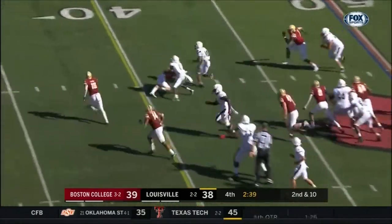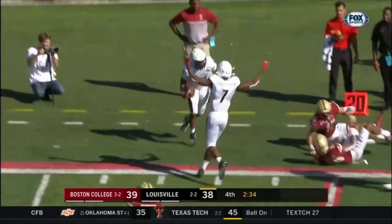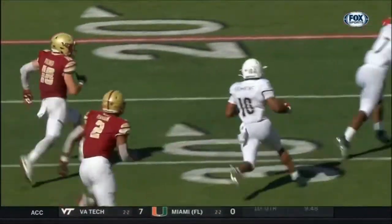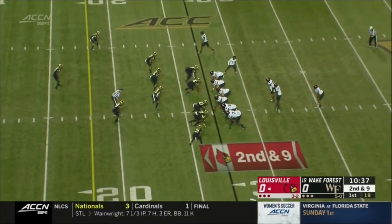Conley hands it off. Hawkins, first down and more. Hawkins down near the 20-yard line. Watch the offensive line blow it up on the right side. Great vision and great cut to get out there, and then it's Tutu Atwell, and then it's Des Fitzpatrick blocking down the field. He's been their featured back.